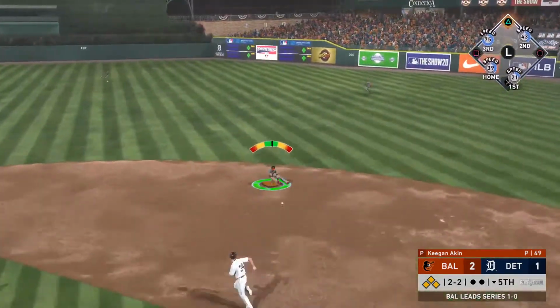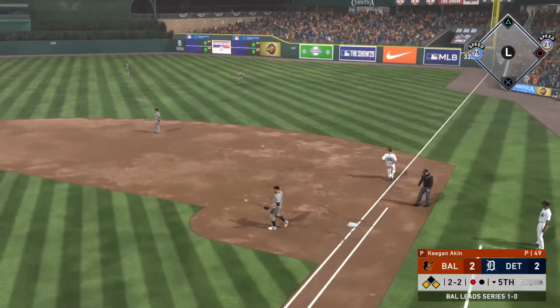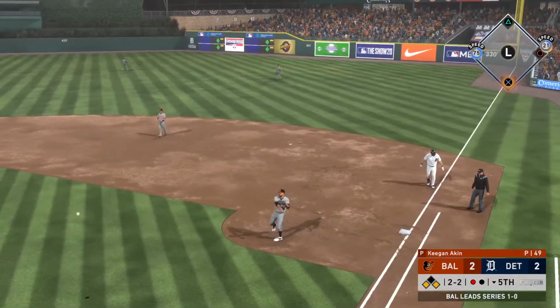Ground ball to second. This could be 2. Dozier has it. There's 1. Out. On to first, but not in time. It's a fielder's choice and an RBI.